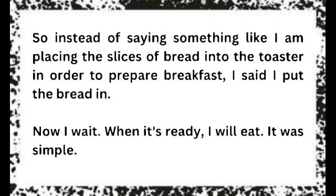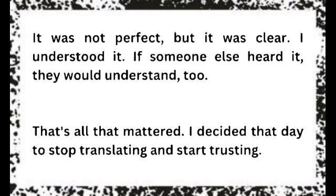So instead of saying something like, "I am placing the slices of bread into the toaster in order to prepare breakfast," I said, "I put the bread in. Now I wait. When it's ready, I will eat." It was simple. It was not perfect, but it was clear. I understood it. If someone else heard it, they would understand too. That's all that mattered. I decided that day to stop translating and start trusting.